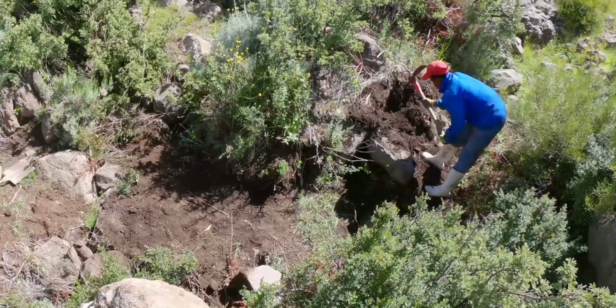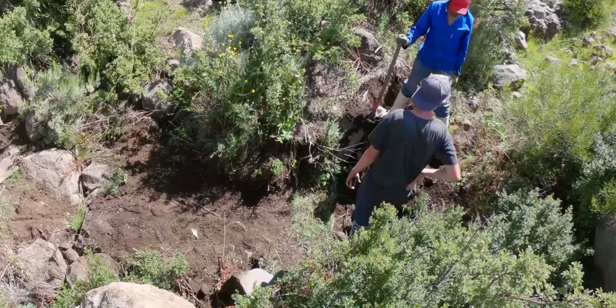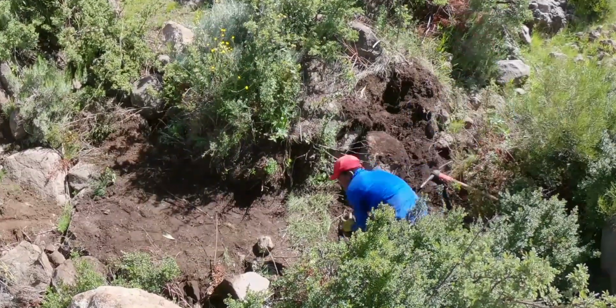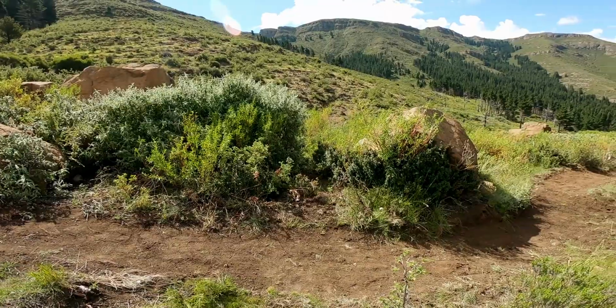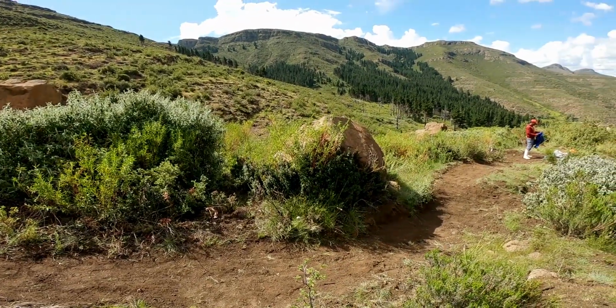Now we are starting to get somewhere. This crossing marks a change in terrain. The following days will no longer be bushes with grass, but rather dust, rocks, and switchbacks. So things are changing and it's getting exciting.